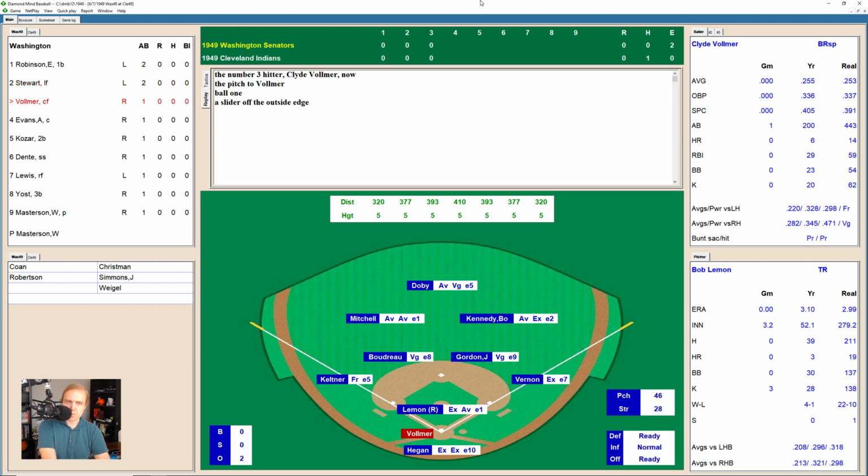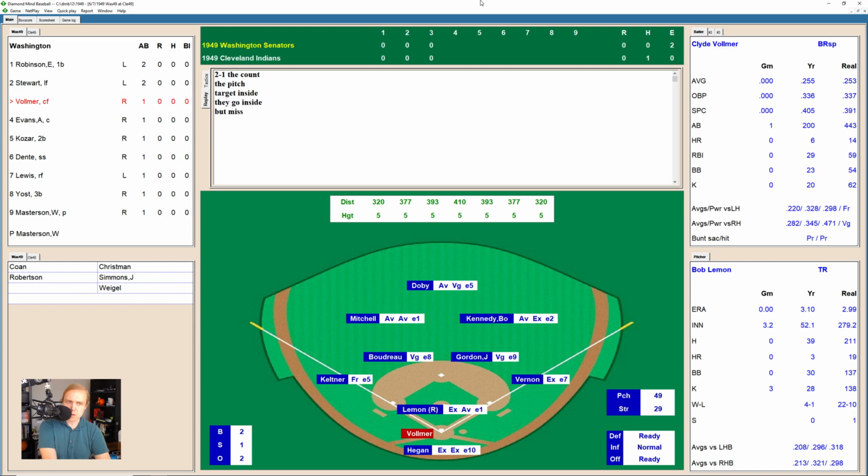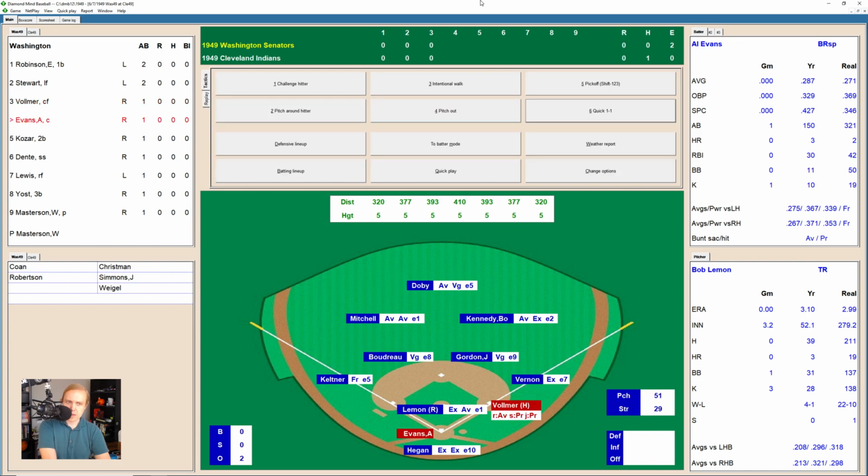Here's Clyde Fulmer. Takes a ball on the outside corner and another ball. 2-0. There's a swing and a miss. It's 2-1. It's inside but misses. 3-1 the count. And there he takes ball 4. That's the first base runner that Bob Lemon has given up. That'll bring up Al Evans.